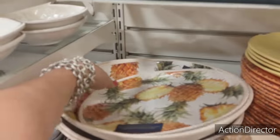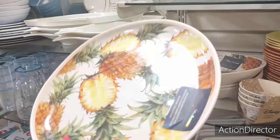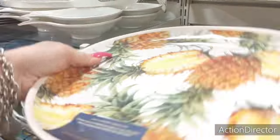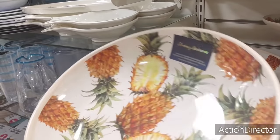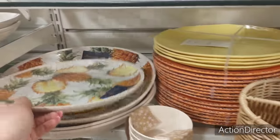All right. Pineapple. Super cute. This is Tommy Bahama too. $4.99. Wouldn't that be cute to put your fruit on or your actual pineapple? All right, let's go with this big bowl. So much cute stuff, you guys. $12.99. Like my heart starts beating fast. Like I don't know where to look. I don't know what to do.